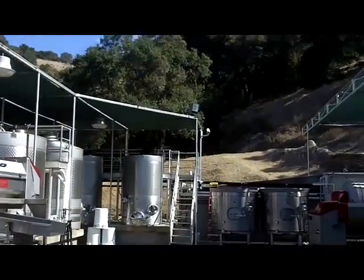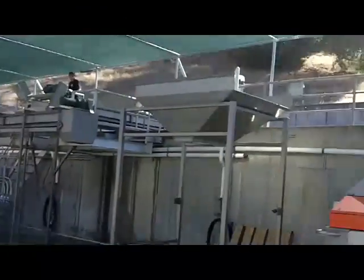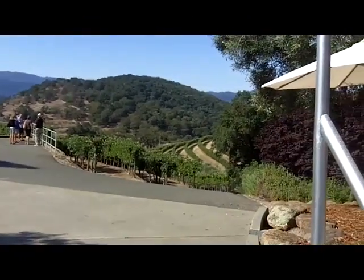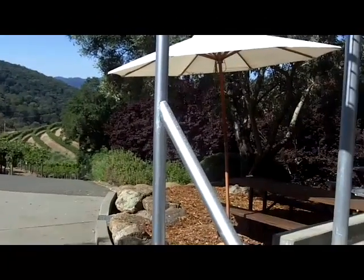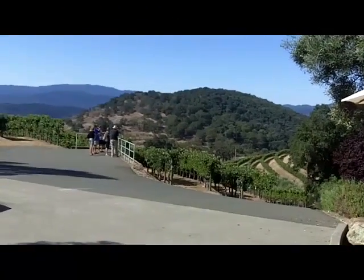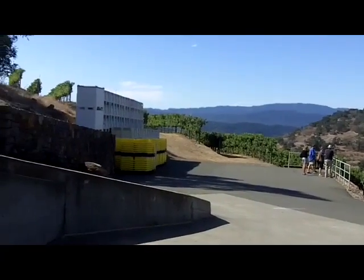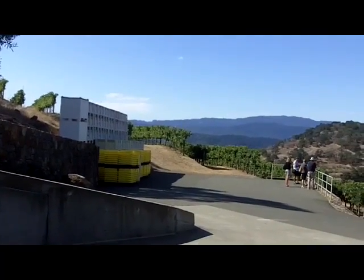This valley is actually a spot that was planted for a long time, and the next canyon over was some of the first planted vines in the area, planted by George Yount, because there was a stream there back in the mid-1800s when he brought vines over from Sonoma that he bought from the Franciscan fathers from their mission there.